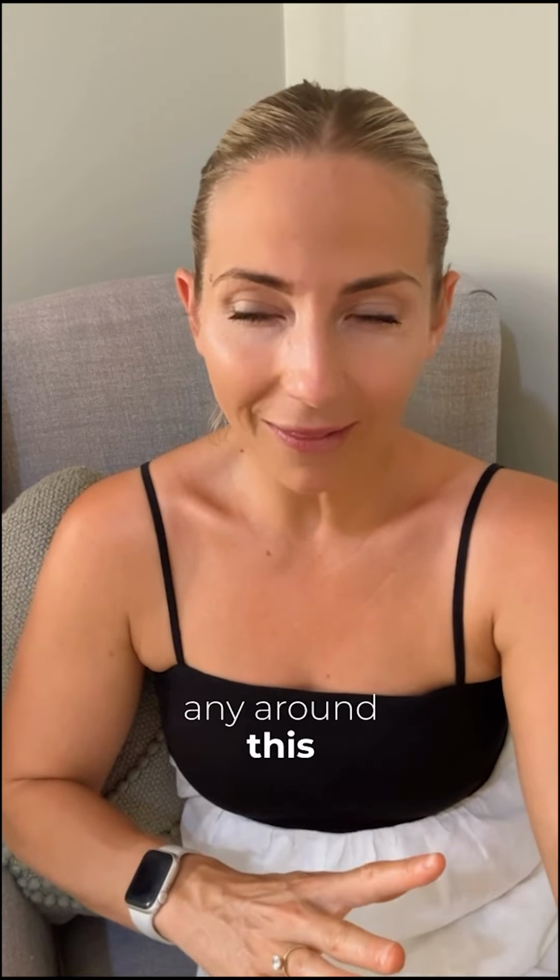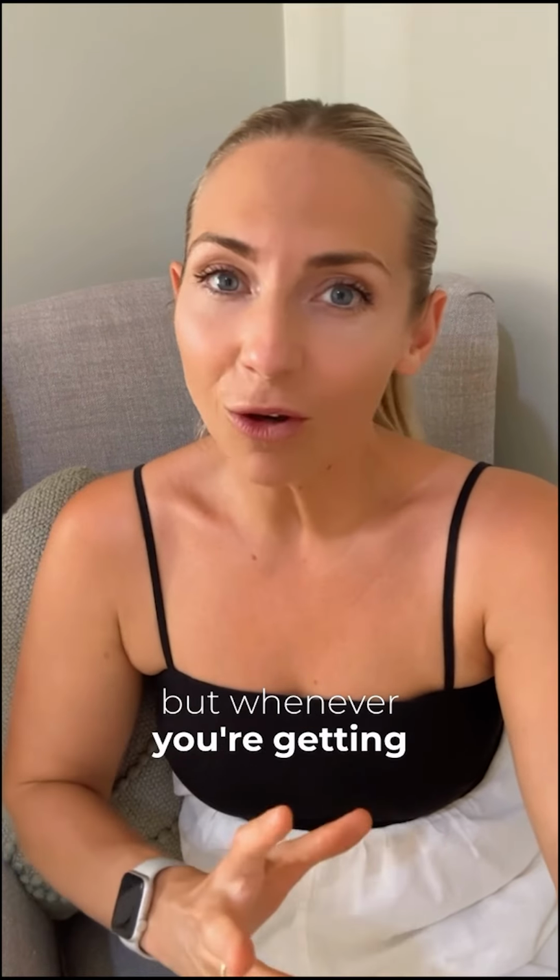bit more difficult. Definitely ask me questions if you have any around this, because I know it can be a bit confusing. If they're 2 and before, of course, but whenever you're getting rid of the dummy, make sure you've got a solid plan in place, because otherwise you might end up swapping one prop out for another.